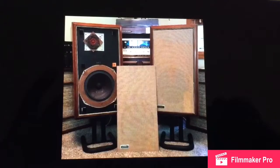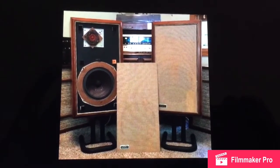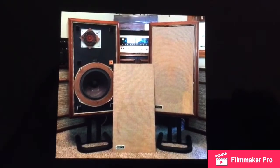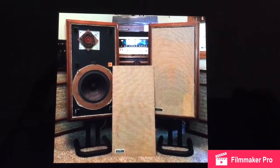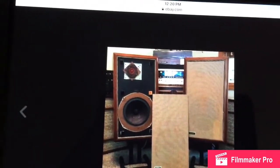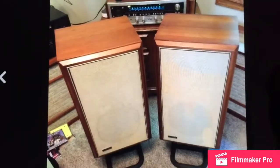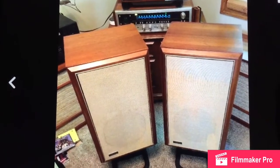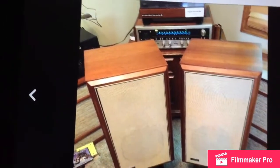This is a pair of the Advent speakers. They're the original Advent speakers designed by Henry Kloss, which came out in the late 60s. These are early 70s models, and I've had these for quite a while. I picked them up at a barn sale probably 3 years ago, and they needed refoaming.